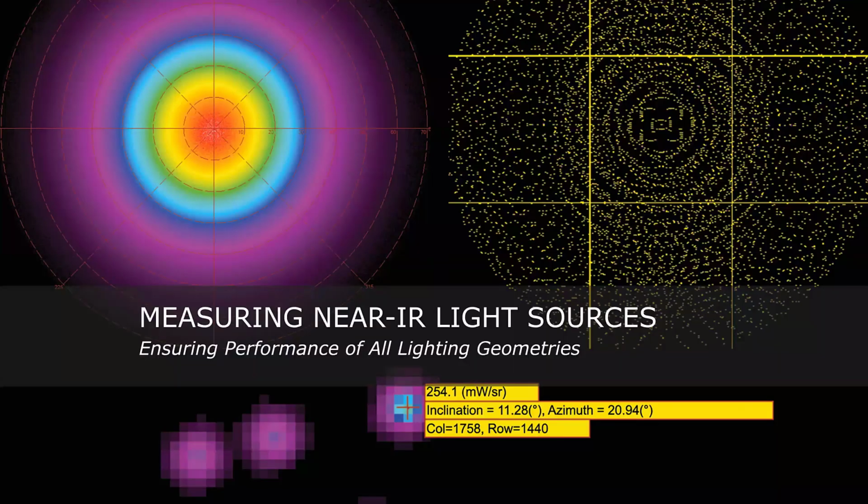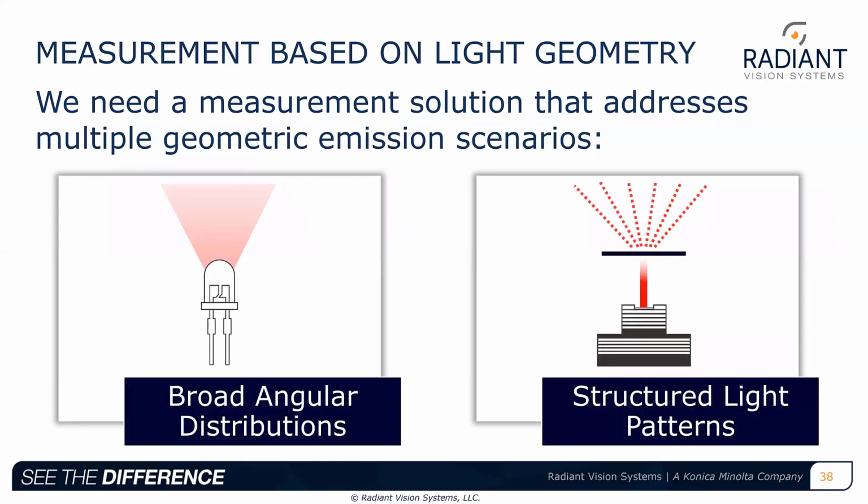This really brings us to the measurement methods that help us quantify these various performance characteristics of NIR light sources and all types of geometries that are associated with them. Geometry of a light source distribution is very relevant because it affects the way we approach the measurement. Are we looking at a broader angle distribution like that of an LED? Or do we want to characterize thousands of dots in a structured light pattern like that produced by a laser? Ideally, our measurement system can address both of these scenarios, generally to save time, complexity, and cost in our light source evaluation process.